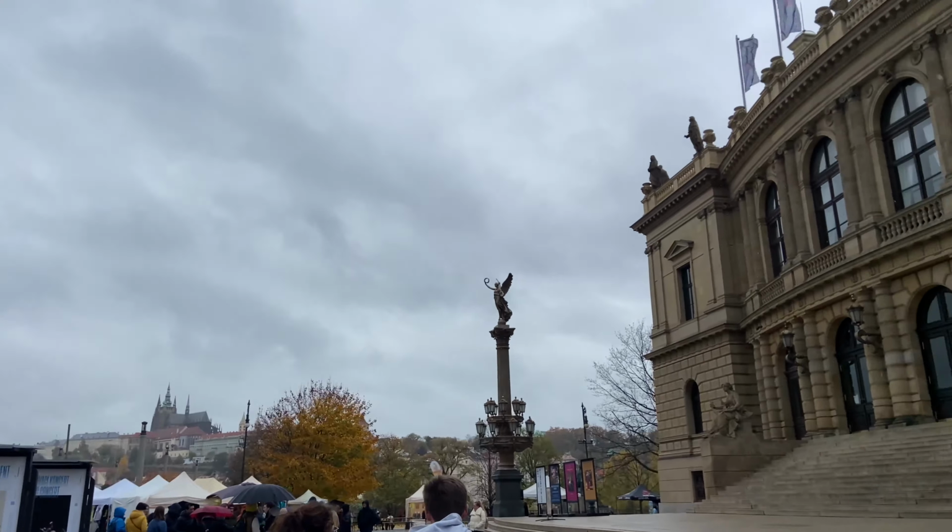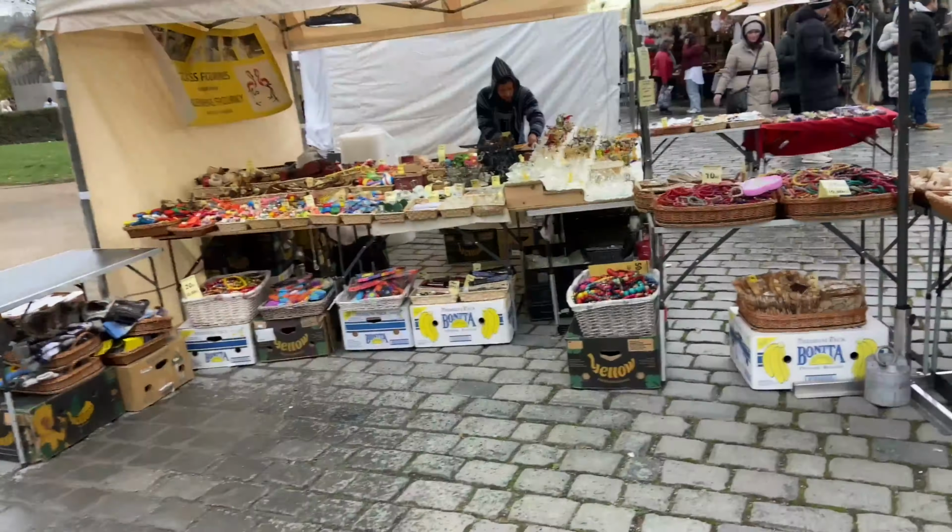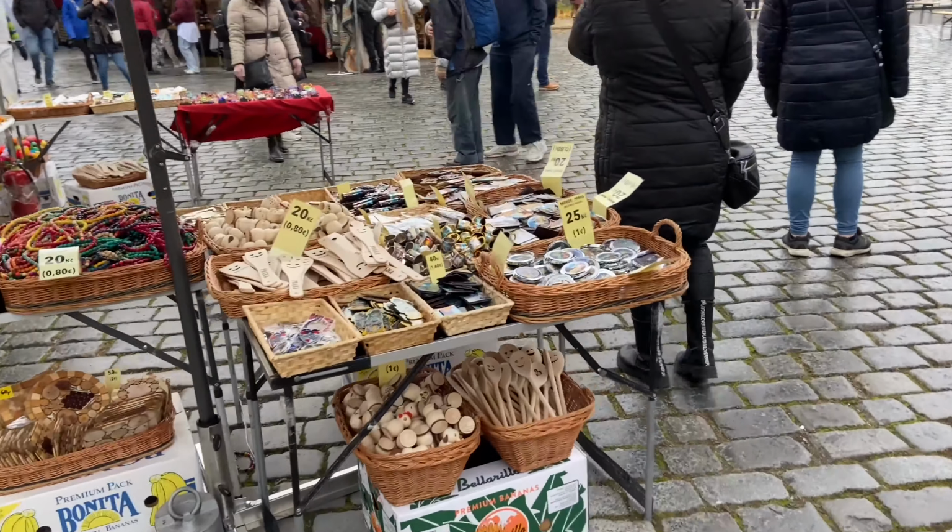Strolling through the charming streets, I discovered a local market with adorable souvenirs and clothing.